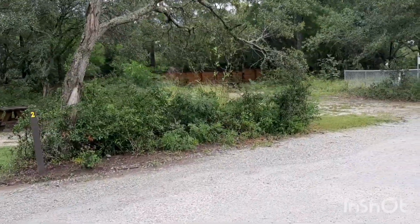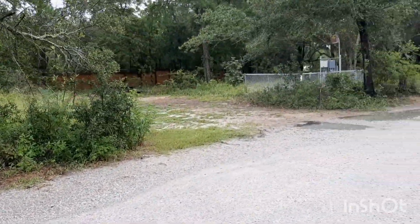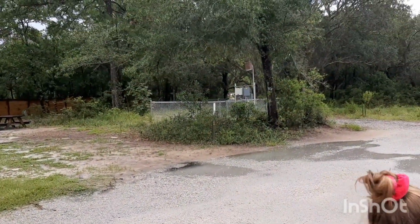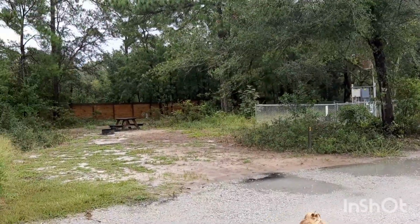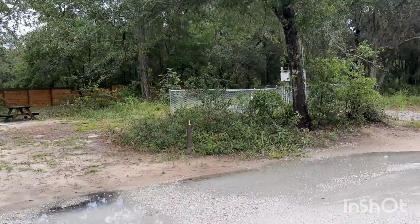And tent site 1. And I will tell you that that right there does have a light that stays on all night. So if you were in site 1, it would probably be very noticeable. That may be what you like. Maybe you want your site lit up.